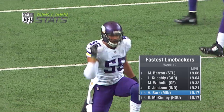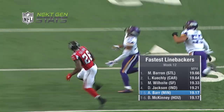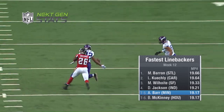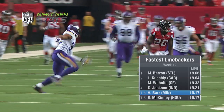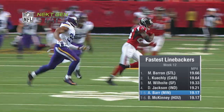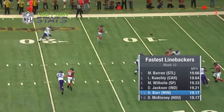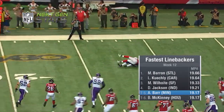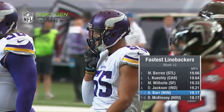For Anthony Barr, you see he clocked the 5th fastest time for a linebacker in Week 12. These are some of the athletic traits that made him one of the darlings of the 2014 class. Clocked a 4.66 time in the 40-yard dash, a 6.823 cone. There you see the athleticism and agility. That is what you were hoping for when the Vikings took the UCLA star in the draft.